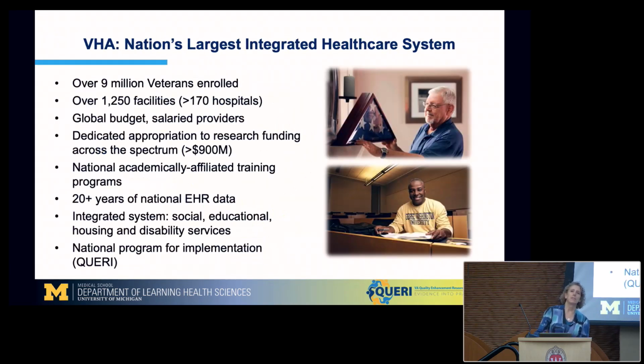So I'll talk a little bit about the VA and a little bit more about the Veterans Health Care Administration, and what QUERI has done to build and cultivate learning health systems for different areas of research, and also what some of the impact might have been.